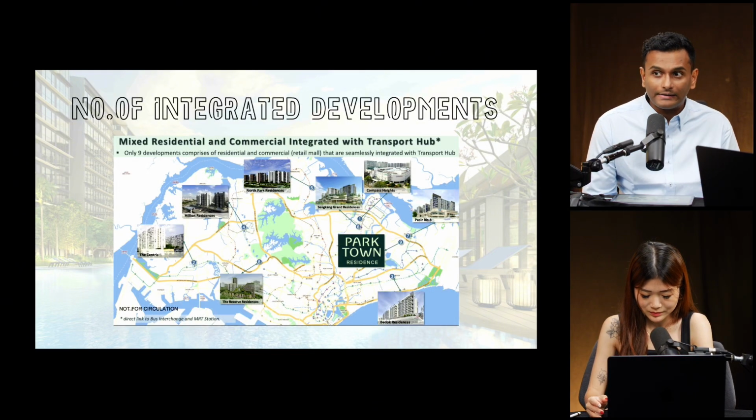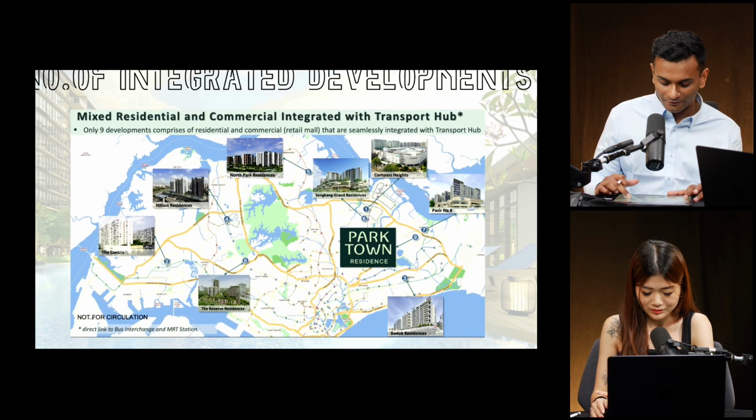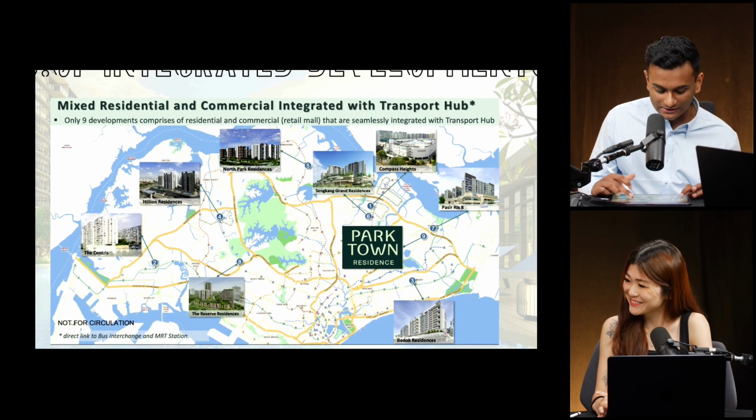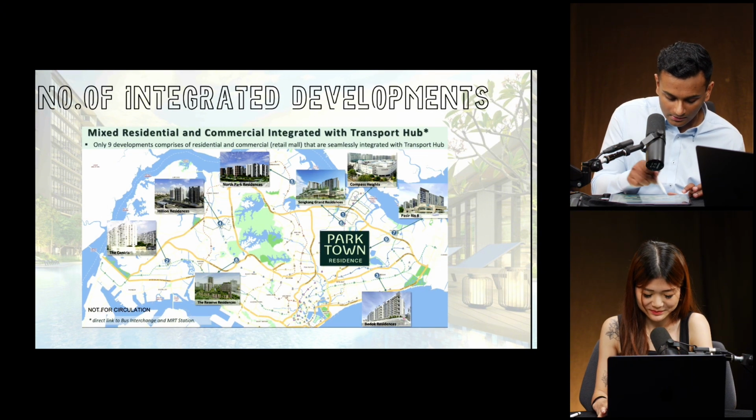Okay, so now we're looking at the number of integrated developments. So, Vera, are you aware of how many integrated developments there are currently? I am actually not sure. Okay, so what we have here is that there's actually only 9 developments. So there's only 9 developments comprising of residential and commercial.